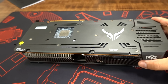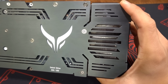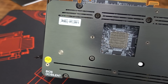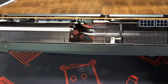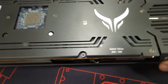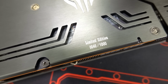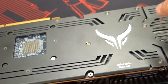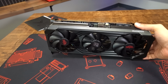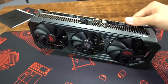We also have a very nice backplate that's fully metallic with a lot of ventilation, especially on the right side here, but also going across the whole back of the card. Also provides a bit of heat dissipation, I would imagine. Here's another Red Dragon logo that's also backlit. And here's the limited edition stamp right there. Number 40 out of 1,000. So 1,000 of these limited edition retail cards made. And already talked about the rear I/O. Let's pop this thing on the test bed.